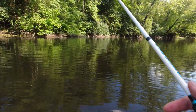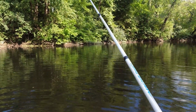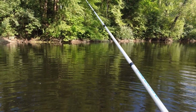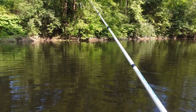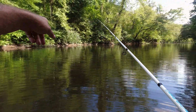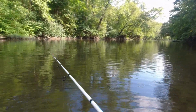Kind of work maybe better in this deeper water. We'll see. That's what we caught that one on anyway. I was just hoping that's not too much weight where it falls too quick. But we'll see. We'll use it here a little while. It's kind of deeper on that side, guys. You can kind of see what I'm getting into right here. This is a new body of water here on the Big Cold River.